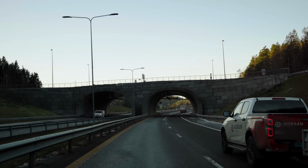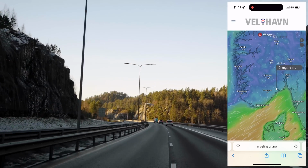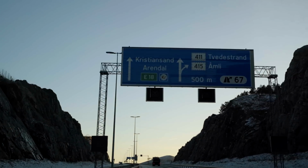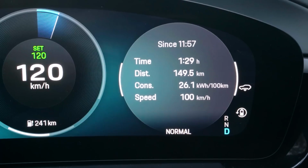According to the wind map, we should be pushing against a headwind of 2 to 3 meters per second on our way down to Kristiansand. But because the roads on our way southwest are a mixture of motorway and 2-lane highways, the average speed should drop, and so should the consumption.